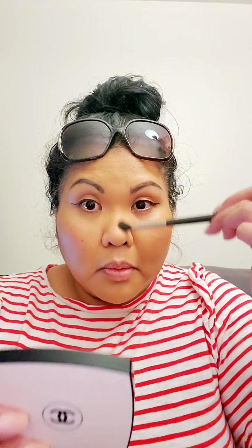Okay, and then we're going to take that same blending brush and we're going to contour. God, 5 minutes. Okay, we're gonna end up doing this way early. I should have curled my lashes.